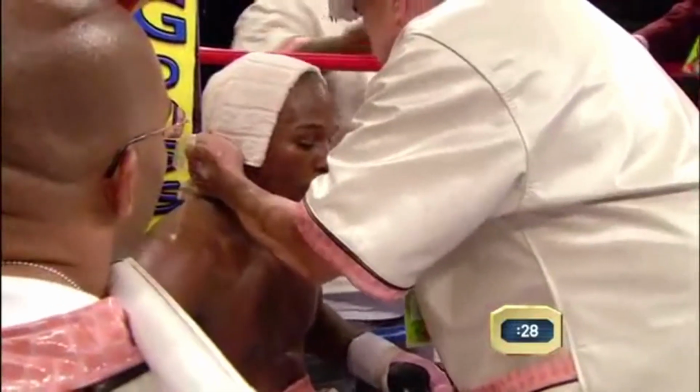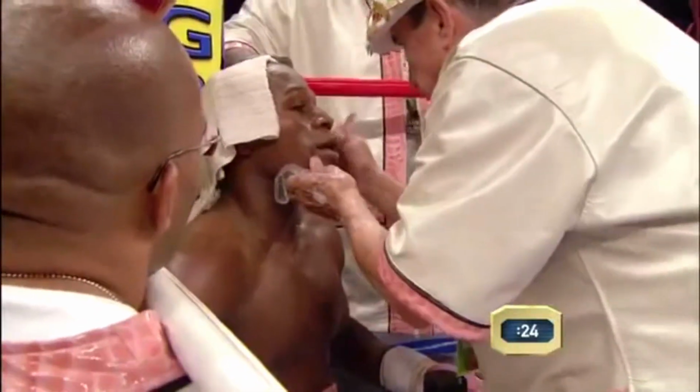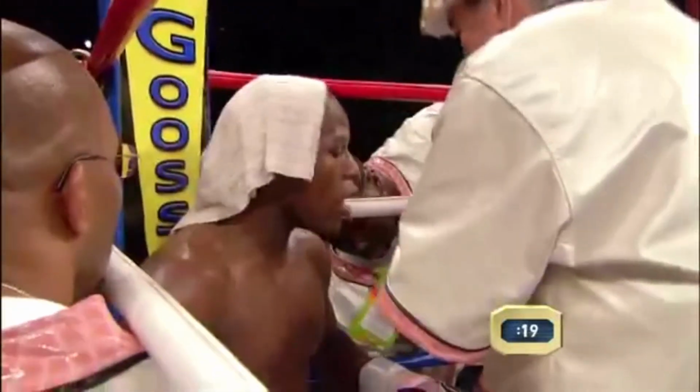Have just a little bit more this round. And keep walking around on him. Keep touching him and walk on him. You got to keep making him move his feet, because he's slow on his feet. Keep making him move on his feet.